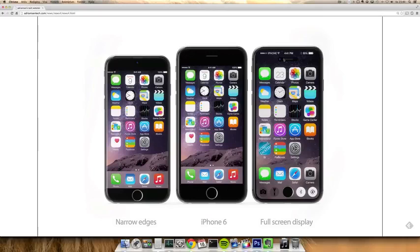Now, I'm not sure how this would be when you would use it, if it would be weird, but it is definitely a cool concept. You can also see the iPhone 6 here in the middle, and you can see how much more screen you have, but you still have the same dimensions, so the phone wouldn't get bigger. It would still be 4.7 inch in size, but with a bigger display, like 5 or 5.5 inch, maybe even bigger.